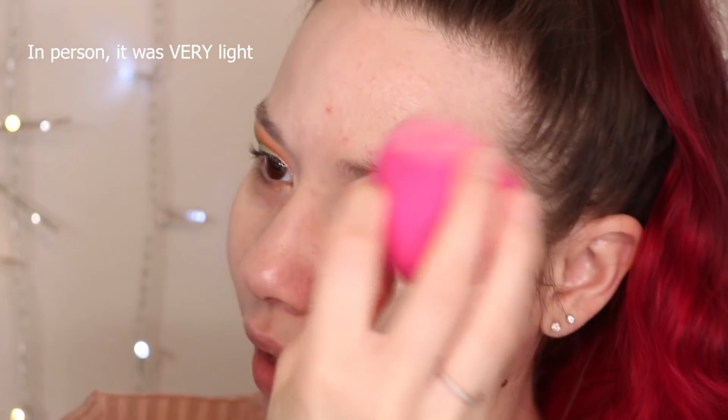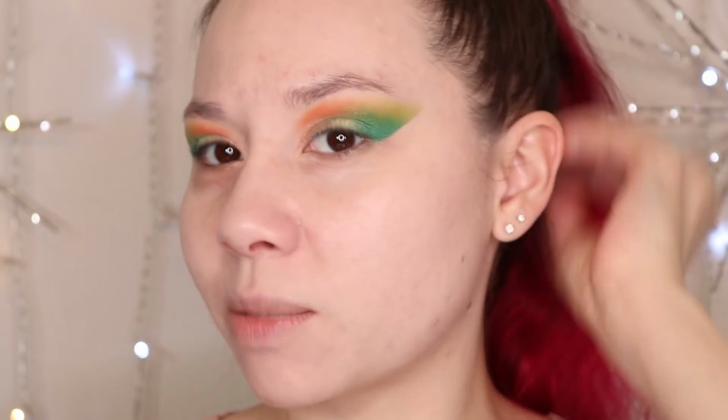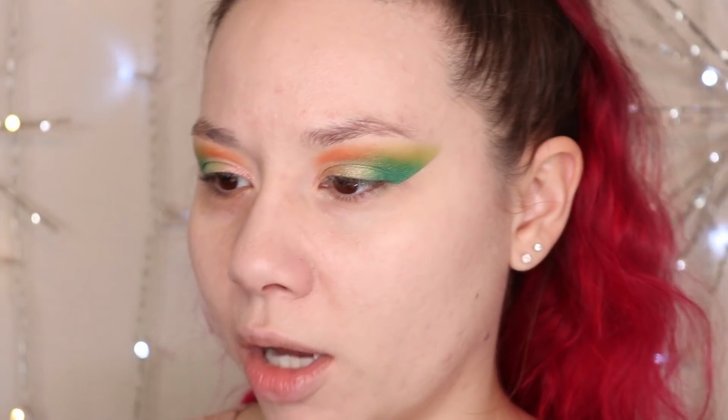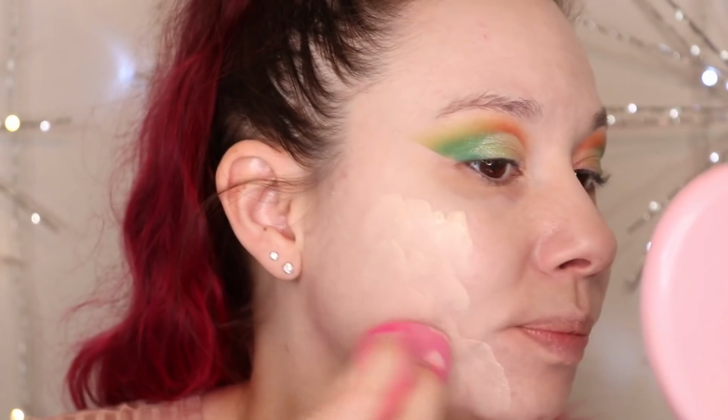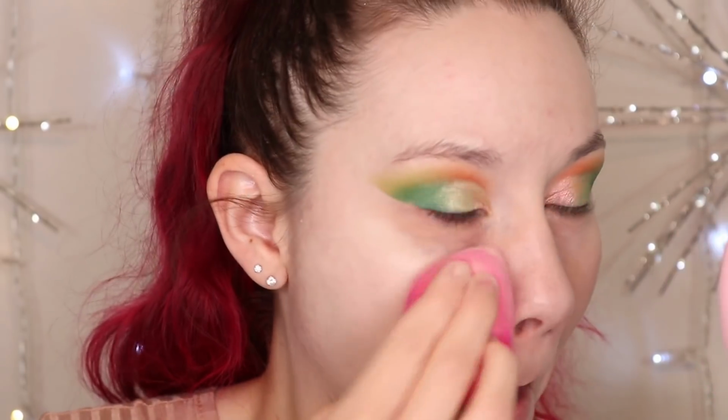Yeah, this shade is definitely too light for me. Yeah, it smells like soap. Alright, there we have it. I don't know. I feel like the sponge side definitely is a lot better. I'm not getting that dry, crusty look, so I'm going to continue to put it on with the sponge to get coverage I'm happy with.